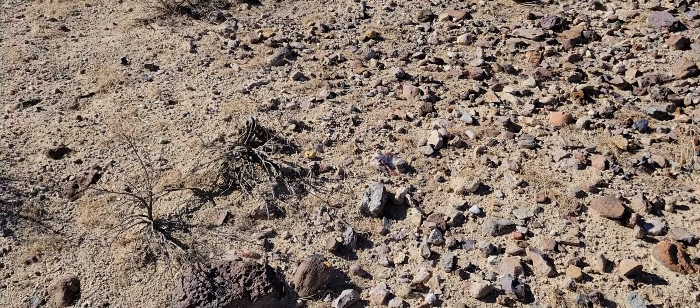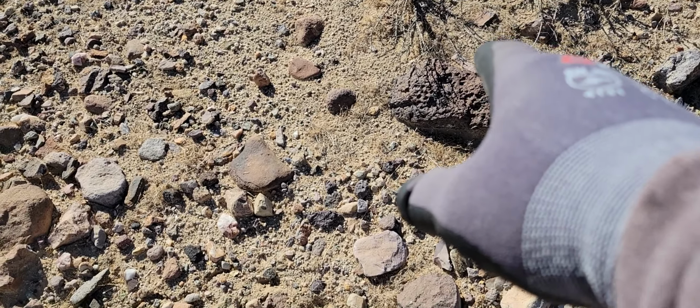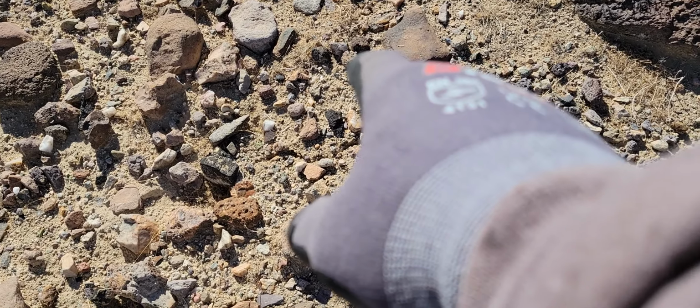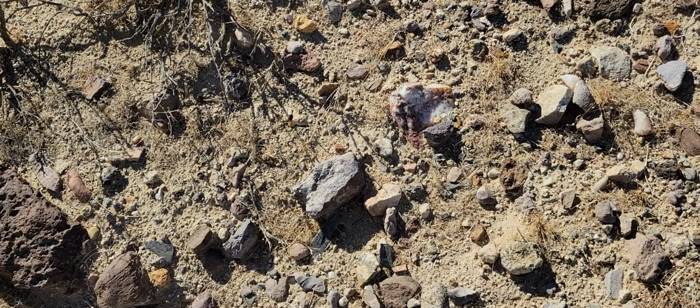I got a couple of rocks in my pocket that I dug up out of the ground, and they were really setting off a signal. And I got one piece of metal that looks like it might be silver, but I can't be sure until I get back and do some cleanup. So anyway, I want to show you, there's volcanic rock in here, and there's quartz in here, all mineralized. There's some red quartz right there, some quartz with a lot of red in it.